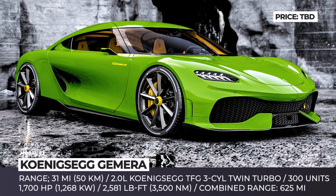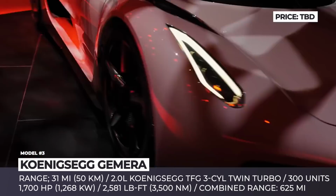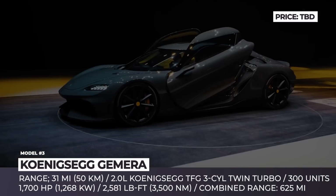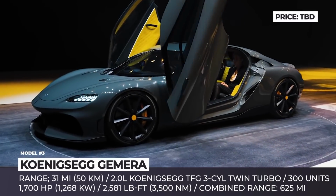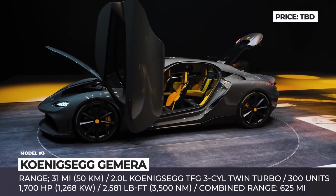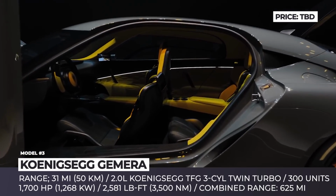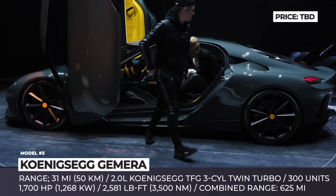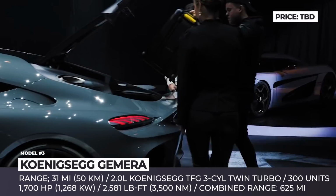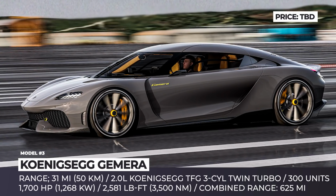Koenigsegg Gemera. The release of Gemera gets a lot of firsts on the Koenigsegg resume. It is the world's first Grand Touring hypercar, the first plug-in hybrid for the company, and the first four-seater to have 0-60 acceleration of 1.9 seconds and a top speed of 249 miles per hour. The secret behind its astounding performance characteristics lies within the all-new powertrain, comprised of a so-called tiny friendly giant 2.0-liter twin-turbo 3-cylinder which runs on clean ethanol or methanol, and a trio of electric motors: 2 at each wheel on the rear axle and 1 on the engine's crankshaft.